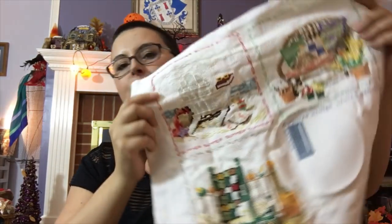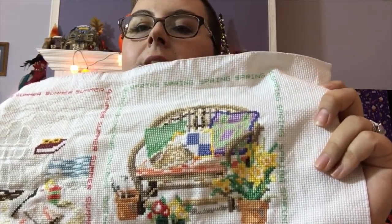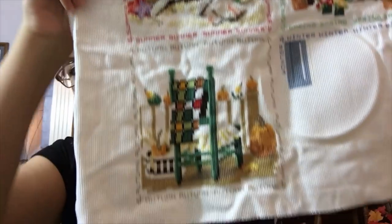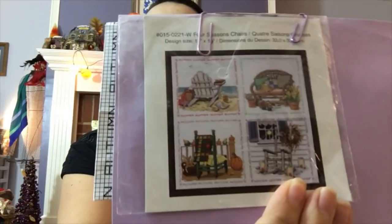The next piece I got, I did not get this piece online. I found this in the store. And it is the Four Seasons, and someone had left the hoop on, so it's pretty. But I'm excited. It came with, they had bobbinated a lot of this stuff. Here's what it looks like completed.